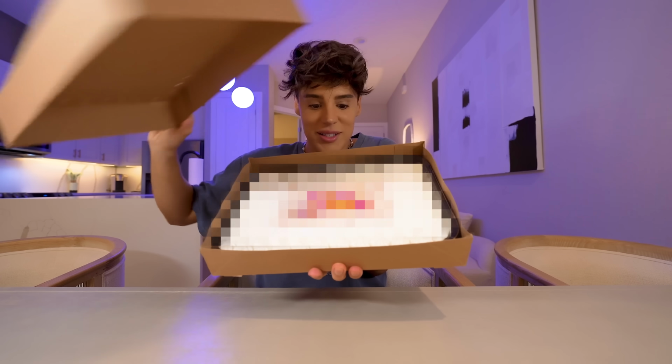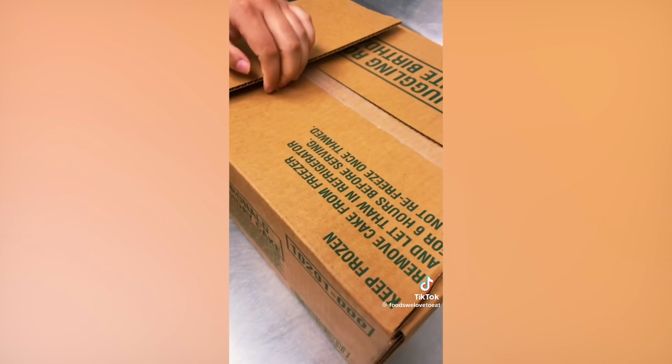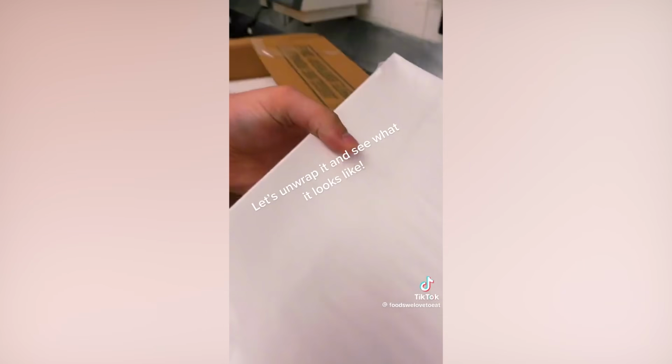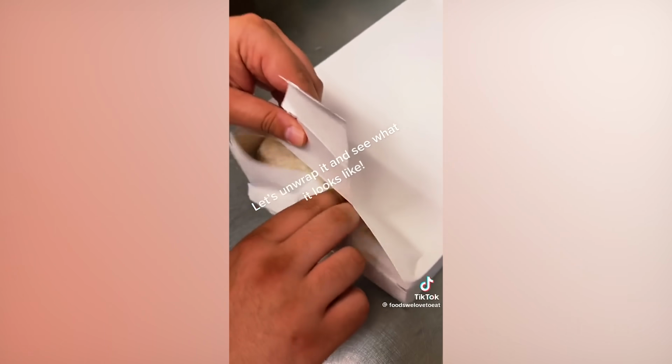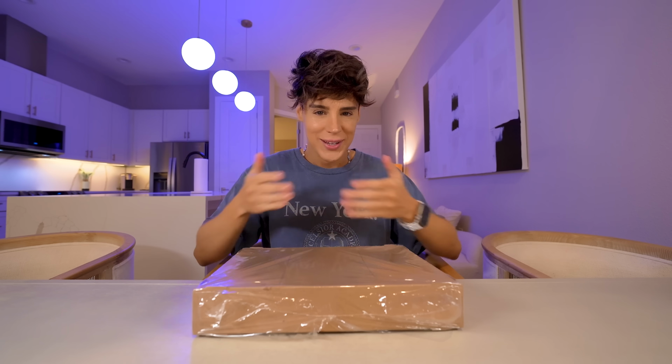This is the McDonald's. Customer, do you have the Ronald McDonald cake? Me? Let me go check. Bingo, we have found the goods. Let's unwrap it and see what it looks like. I actually got it. I got the McDonald's birthday cake.